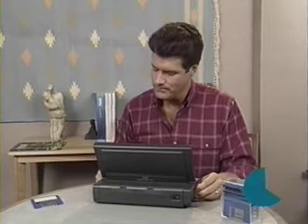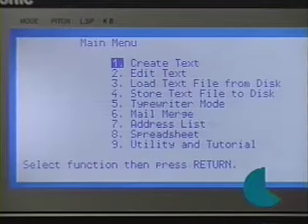Now that I have a formatted disk, I can get right into creating a document. I have the speech coming up on energy conservation, and believe me, writing speeches is the last thing I have time for. Well, that's another reason I brought this along. You never have to let precious time go to waste. Now, to start a new document, go back to the main menu, select Create Text, and press Return.